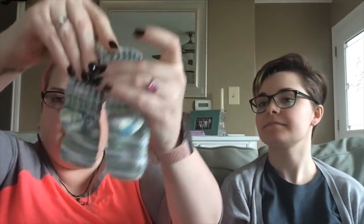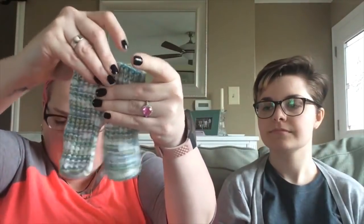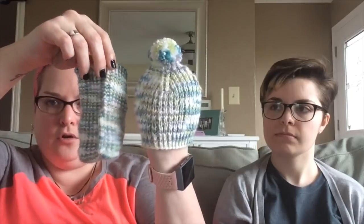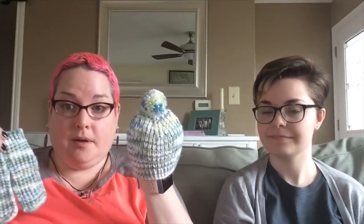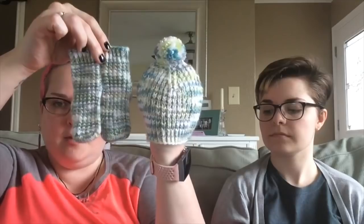Oops, I keep dropping things, y'all. These are the baby size with cute little heels in them. So I knit this pair to go with the newborn size Bumble hat, which is a pattern by Tin Can Knits. This is for a couple at our church who are having a newborn baby girl, and I didn't know they were having a girl at the time I bought the yarn, so I picked gender neutral colors. So there is the first set, the newborn size hat and the baby socks.